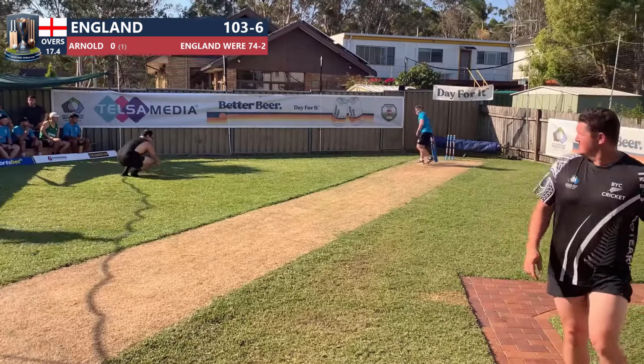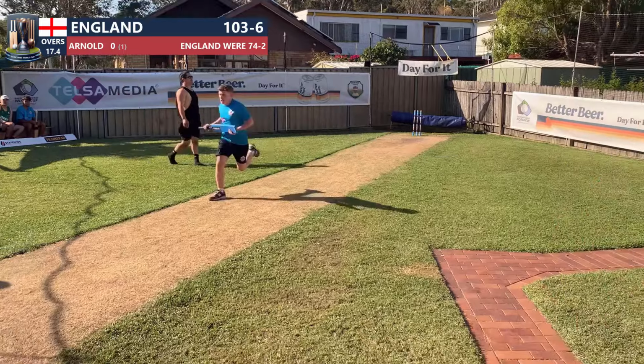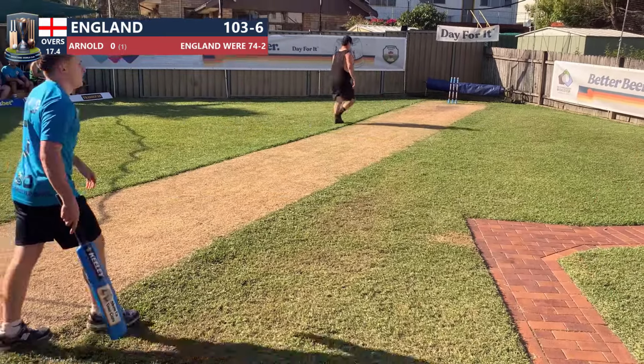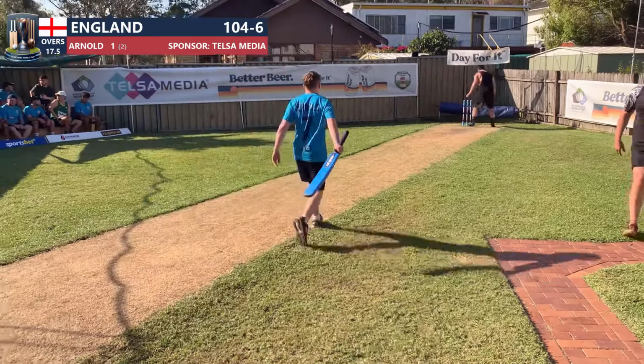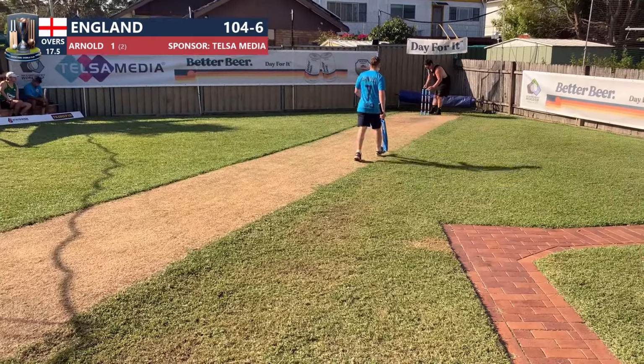And good again from Blake Lambert. Has a go. Well, he can run this, Connor Arnold. It's hit the stumps rather than the back net. Yeah, that's a run. Take the overthrow, and Arnold's off the mark. I'll tell you what, that's tight. You're still a wizard, Harry.